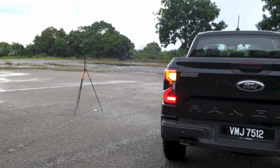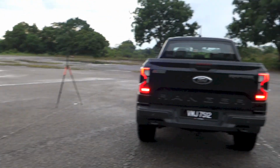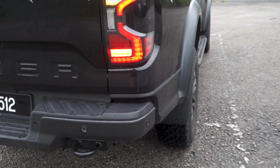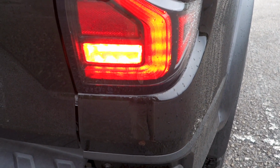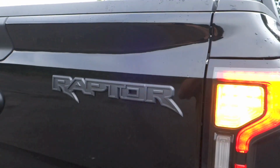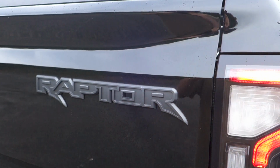80 litres is the fuel tank capacity, and the combined fuel consumption for the Ranger 2.0 bi-turbo 4x4 Raptor automatic is 9.3 litres per 100 km. 278 grams of carbon dioxide is emitted per kilometre, and the Raptor is a 4-wheel drive vehicle.